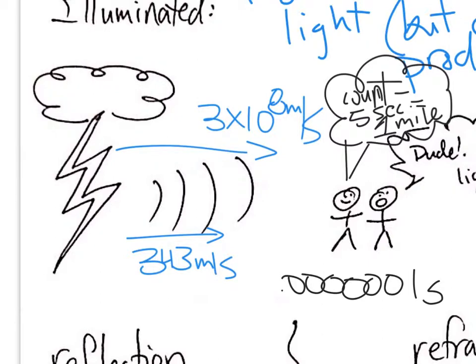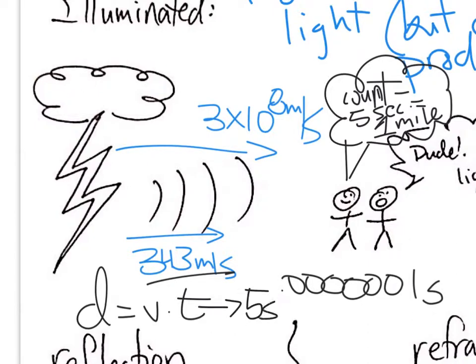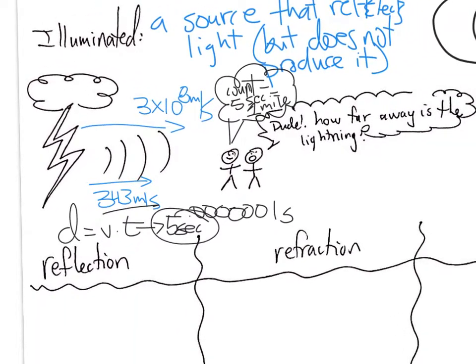So it's basically nothing. Sound, however, only travels this far, and so if you were to calculate distance equals velocity times time and plug in speed of sound and then the distance of 1 mile, you would get that time is about 5 seconds per mile. So anyway, next time you're in a lightning storm or near one, once you see the flash of lightning, count, and every 5 seconds that it takes until the thunder gets to you, that means that it is that far away.